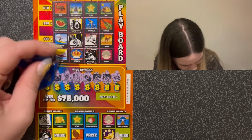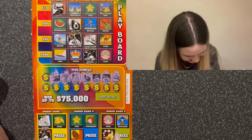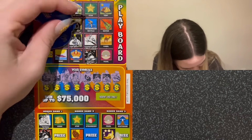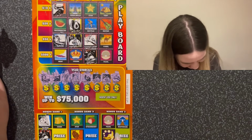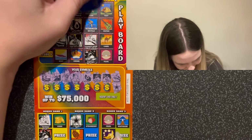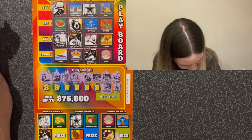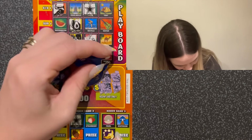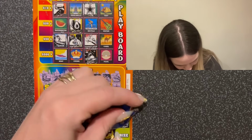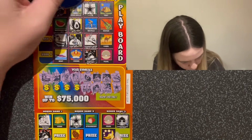No. An emu. Oh, come on, Pearl. Pearl for 75,000. We can dream. A surfer. Oh, camel for 50. I will happily take that. A star. Black swan? No, all the coins for the bonus. Boathouse. Swan bells? Oh, or a tent.